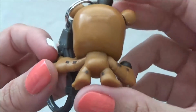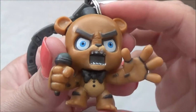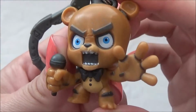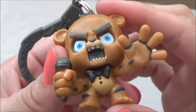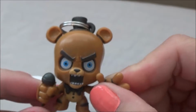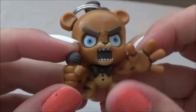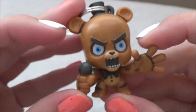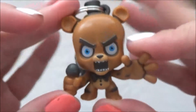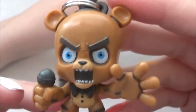So here's Fozbear, which I think is supposed to be a play on Fozzie Bear, for those of you who remember the Muppets. And Five Nights at Freddy's, for those of you who don't know, is a game. A Chuck E. Cheese gone bad is what the premise is. So yeah, that's Bella's little blind bag. It's actually kind of cute.